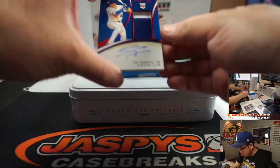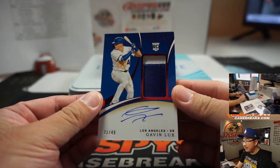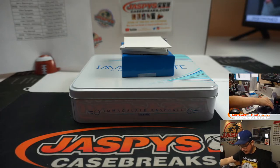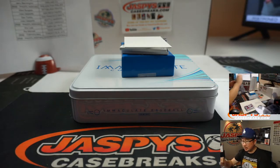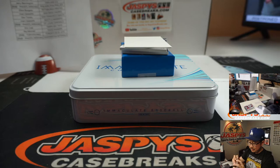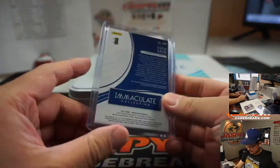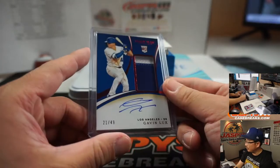Next up is, ooh, a nice two-color patch and autograph. Gavin Lux, 21 out of 49. Tom with my Dodgers. I think Gavin Lux hit a couple home runs in an inner squad game on the other squad. That's an excellent pull.